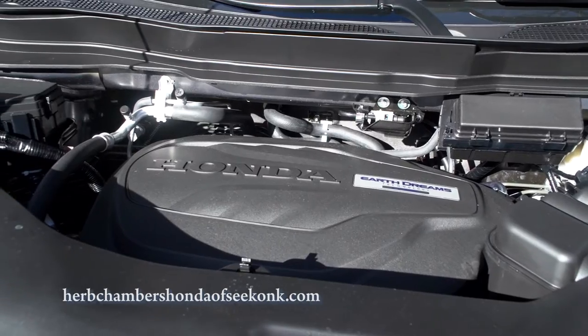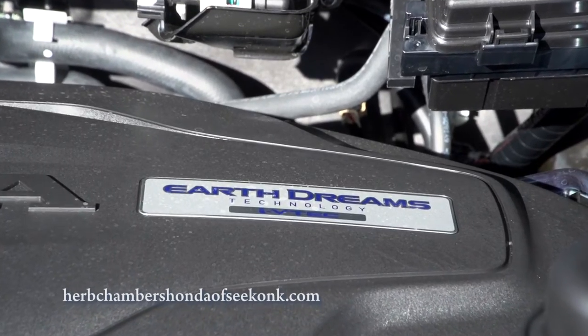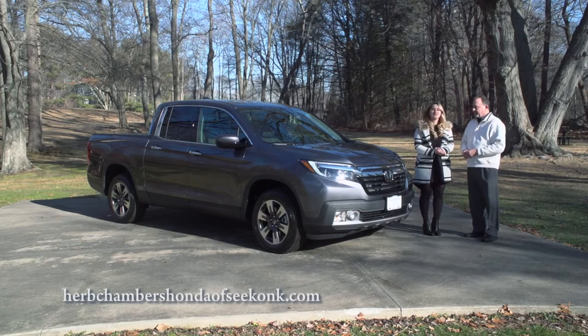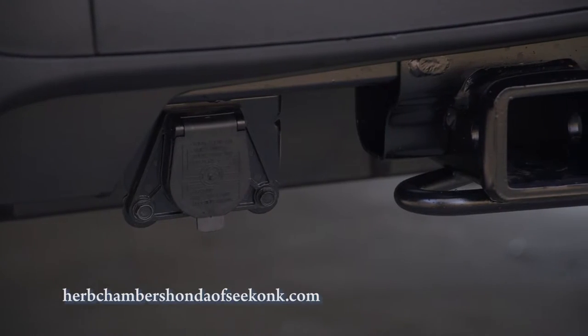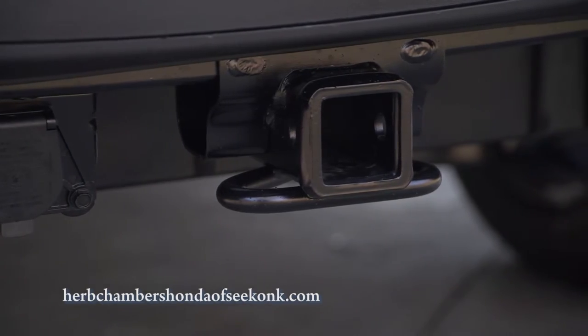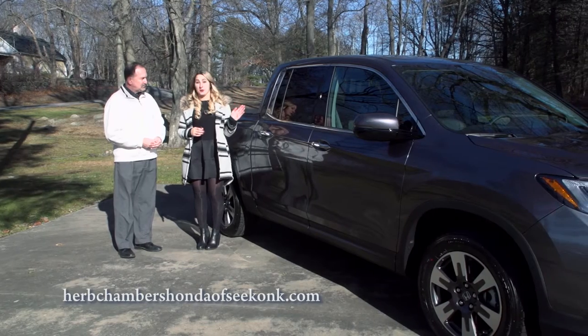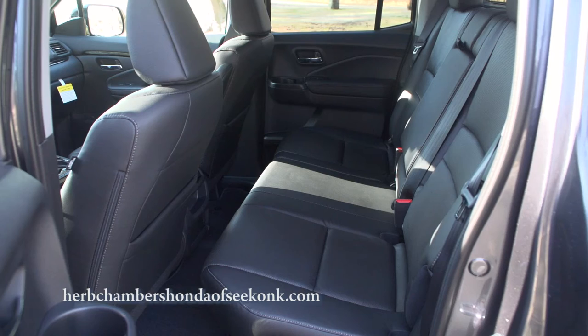How about the engine? Engine features the same 3.5 liter V6 engine with 280 horsepower. Great. And towing capacity, because people want to know that. The all-wheel drive models feature 5,000 pound towing capacity. As we move down along the side, you notice that all of our Ridgeline features four doors and a full second row seating for five.